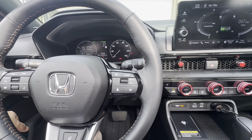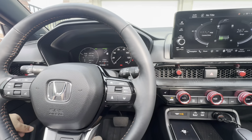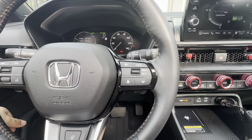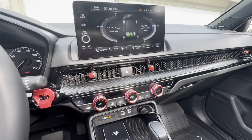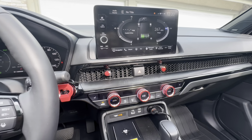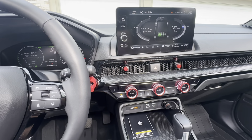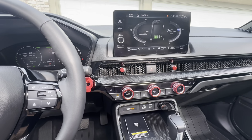It's pretty seamless when it turns on from electric to gas. For the most part, you have no idea unless you're really just listening in with your windows down, but you don't feel anything. You don't feel like the engine kick, kind of like you do on the BMWs or Mercedes with the auto on and off stop. Those things kind of jolt the whole car. But with this, it's very, very seamless, very, very smooth. So big thumbs up for the hybrid to gas transition back and forth.